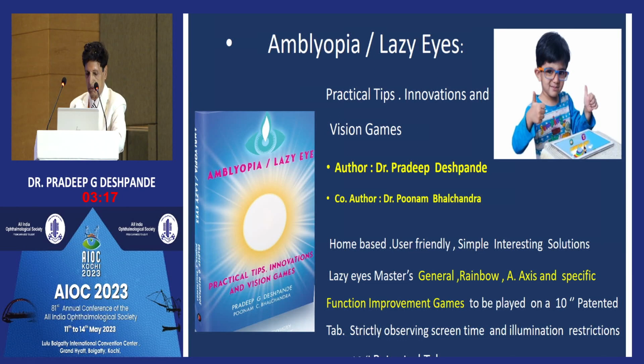Then, this is a book on amblyopia. It has home-based, user-friendly, simple, interesting solutions. Lazy Eye Master, General, Rainbow, Astigmatic Axis, and specific function games will be available very soon to be played on a 10 inch tab, a patented tab. The tab got patented for assessment and improvement of visual acuity. It's an entire system. Of course, with the restriction of screen time.